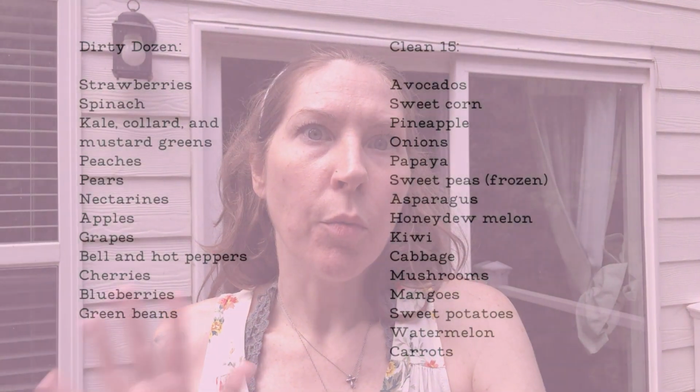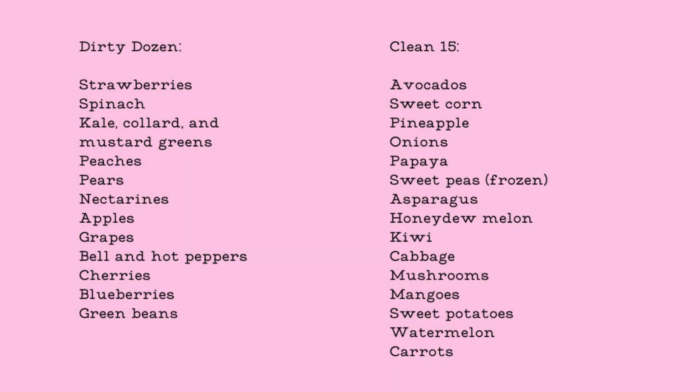I wanted to mention the Dirty Dozen and Clean 15. This is a list of produce. The Dirty Dozen are the produce that you should typically try to find organic if you can. And then the Clean 15 are fruits and vegetables that I'm not gonna say they don't matter at all, but they're known to be more clean. I realized that kiwi fruit is on the Clean 15.